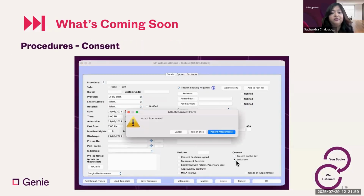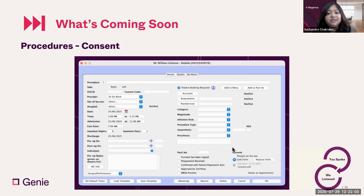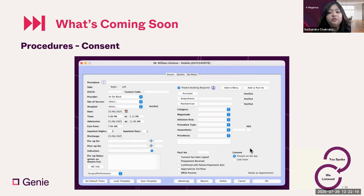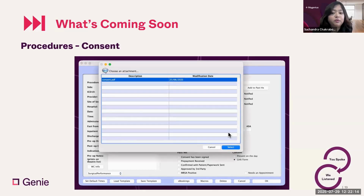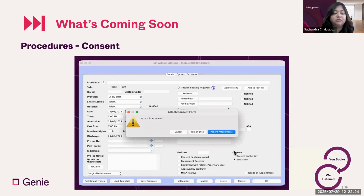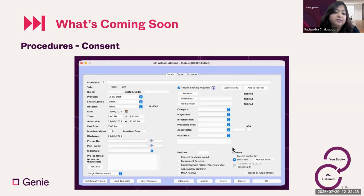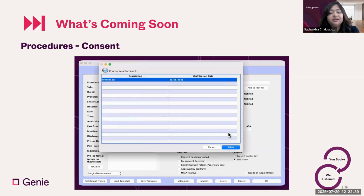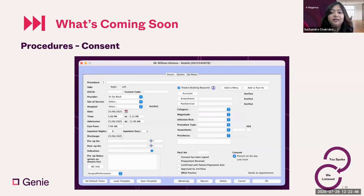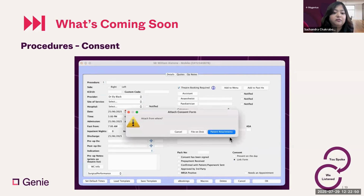We have also made it easier than ever in the upcoming Genie version to ensure patient consent is properly recorded and attached to the procedures. With the new workflow, you can directly attach a consent form to a procedure at the time of booking. You can attach it from your computer or from the patient attachments. So if the consent, or any document, is already there in the patient attachments, you can directly attach it from there. This will ensure that clinical and admin staff have immediate access to the consent when they need it, whether it's for hospital admission, audits, or follow-up care. It also supports better compliance and reduces the risk of delays on the day of the procedure due to missing documentation. It's a simple step that adds real value to your workflow and peace of mind for your patients, we believe.